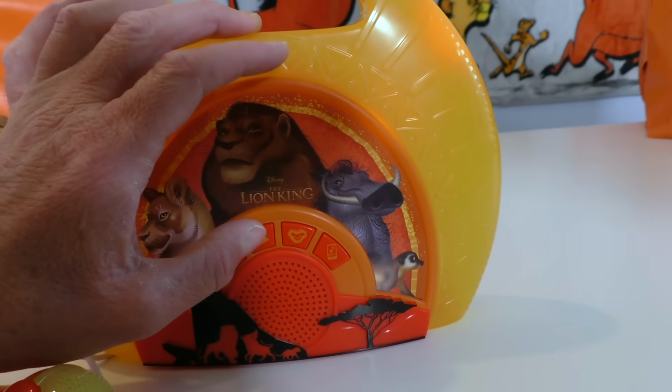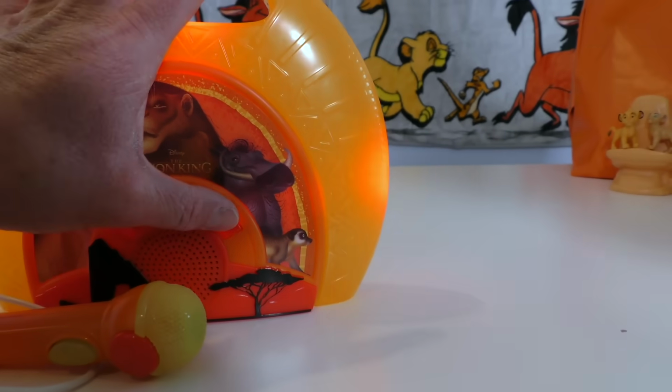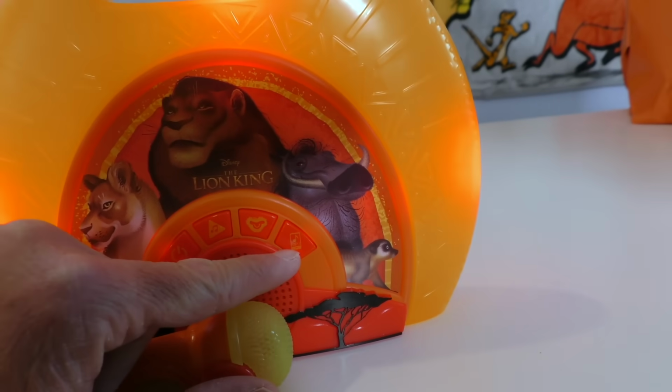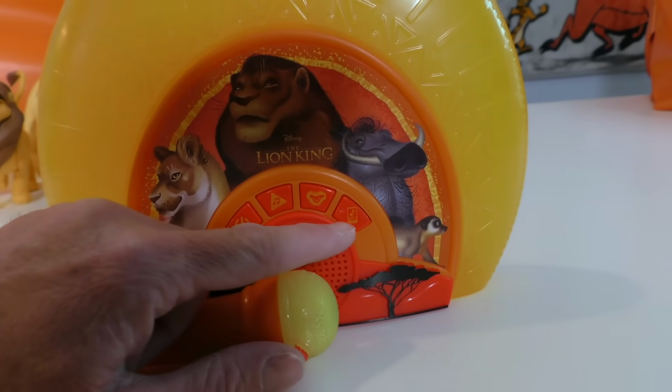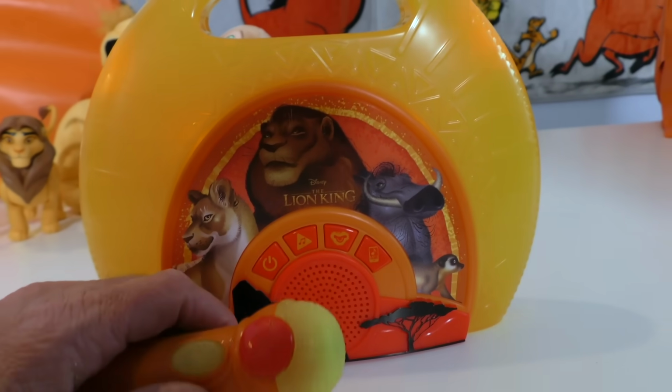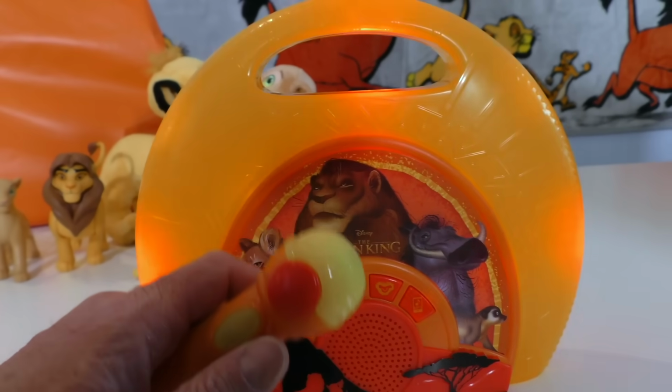Yeah, and when you push this button, it gives you the music that you can use to sing along. Open over here. This button lets you hook it up to your iPod or your MP3 player. Oh, so you can play any music through it. Smartphone. Yeah, so you can play your very own music through it. And look, it'll make all of the flashing lights and everything. Wow.